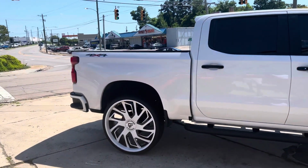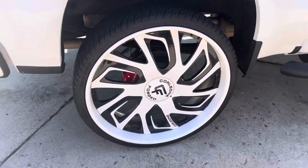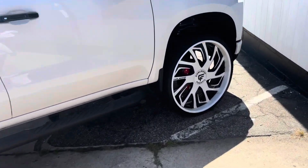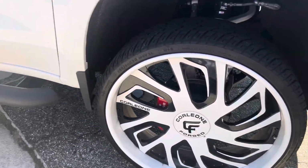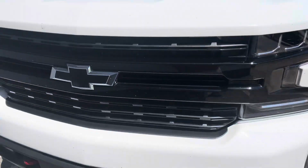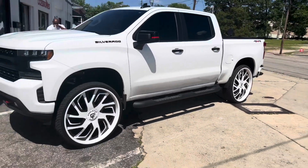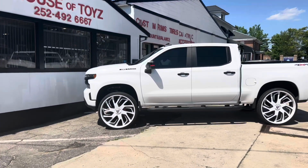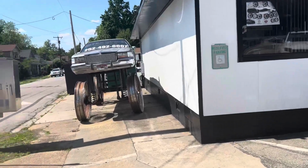Got a 2022 Silverado. Got the big caps, painted white and black to match. Big 30s, 265-30-30. Clean set. Detail matters. Even got my pop out here. We at House of Toyz, Henderson, North Carolina. Y'all see it, he out here stunning.